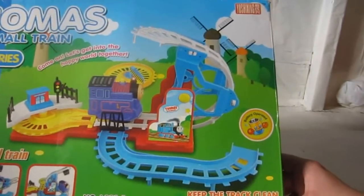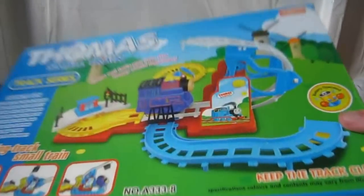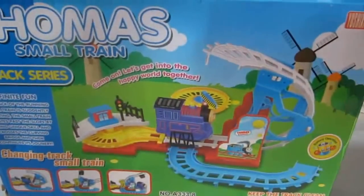Keep the track clean. Now, I have no idea if this is all there. I haven't bought this new. I bought it from a charity shop. I think I paid... I don't know how much I paid. It's not on there, is it? Probably a couple of quid. It does require batteries. It requires two AA batteries, which I happen to have. So, I'm going to have a go at setting this thing up.